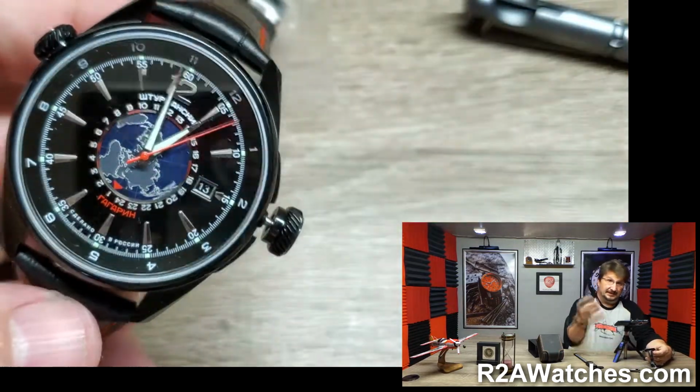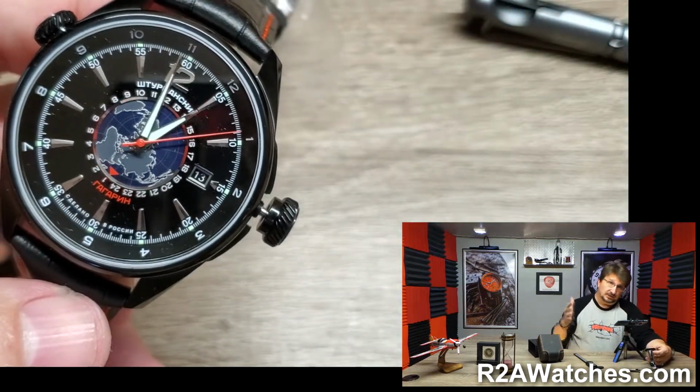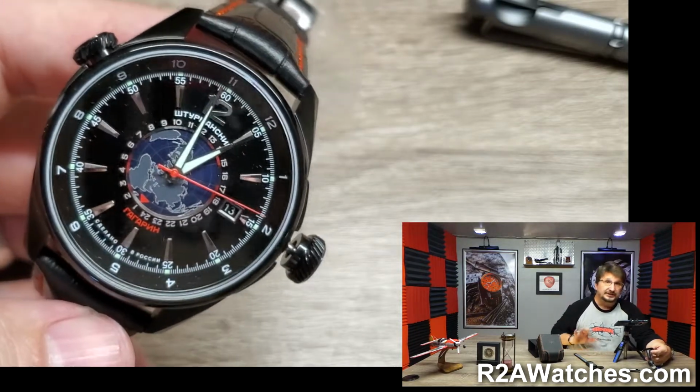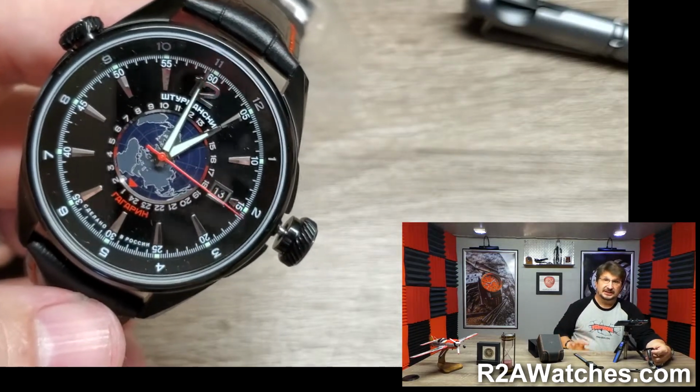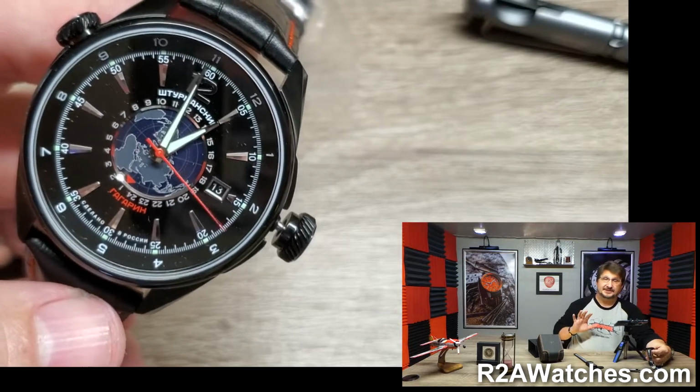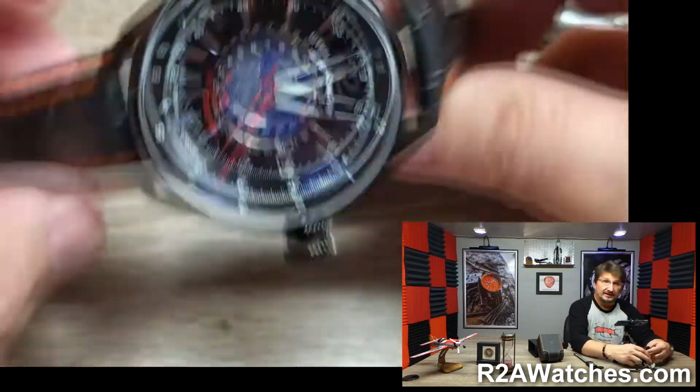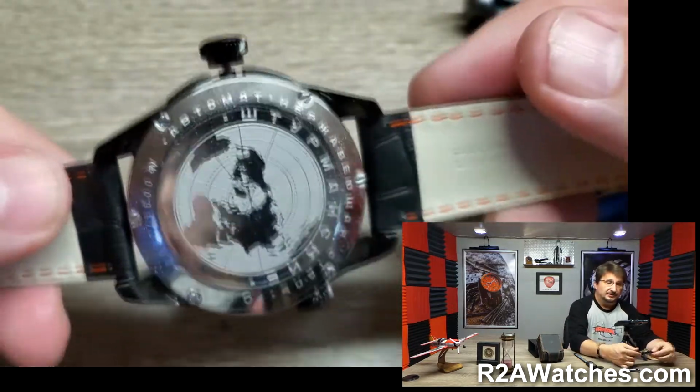So this is the Gagarin Sport Collection. If you've never gotten a Sturmanskie, this is a really good watch to start with because, again, it is so Russian. It has the Russian movement. It has the Cyrillic. It is hand-assembled in Moscow. It's a great first watch to get into Sturmanskie.